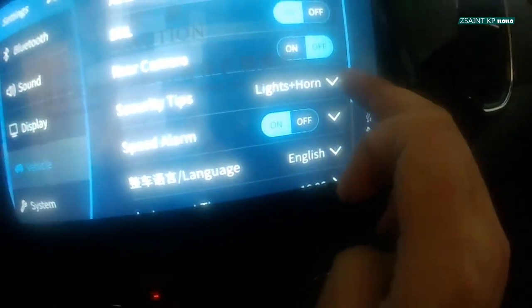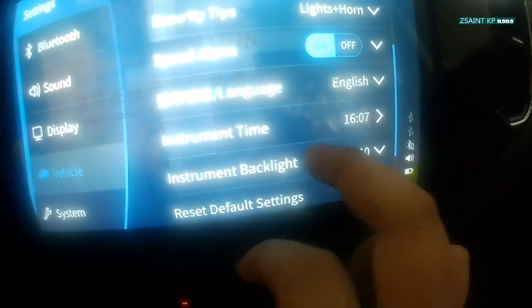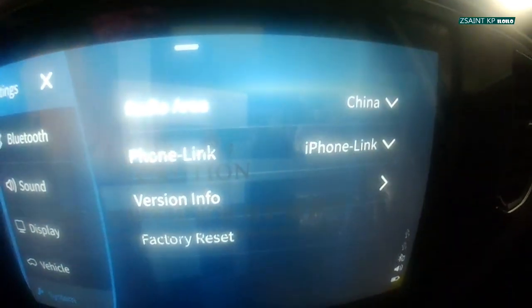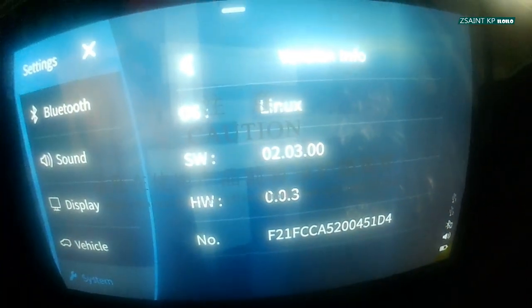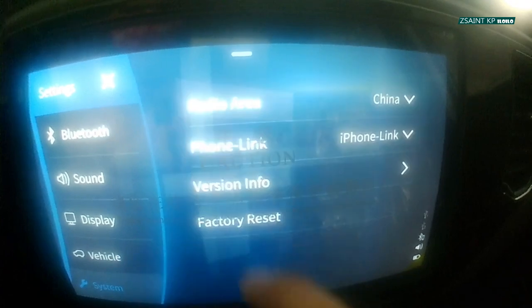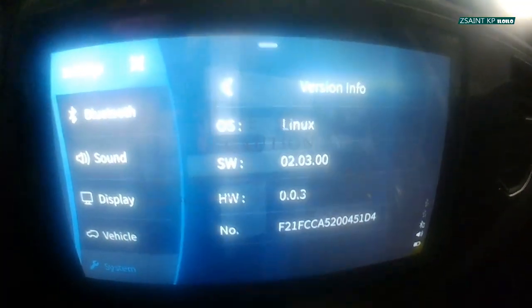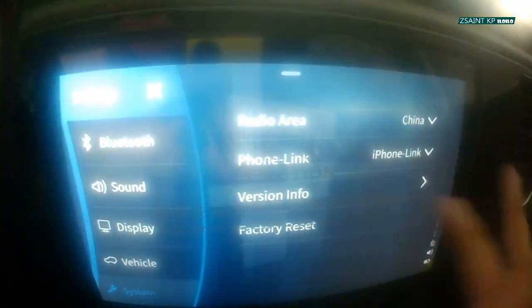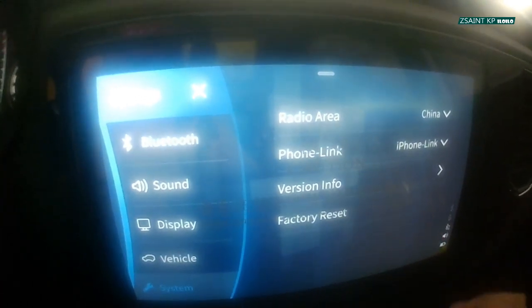Security tips, speed alarm, you can change your language, adjust your instrument time, adjust your instrument backlight, or reset your default settings. Now go for the system. You can change your radio area, change your phone link. Here are the versions of your infotainment system. Or you can factory reset or reset your overall settings on your infotainment, whether you delete certain data or something like that.